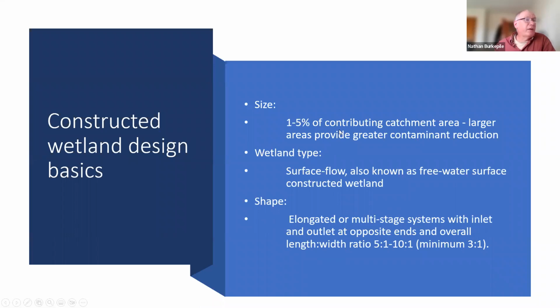When we are constructing a wetland to remove nutrients, we are trying to shoot for 1 to 5% of the catchment that the water flows into that wetland. Generally shooting for 3 to 5 would be ideal, but that 1 to 5 gets you a good removal of nutrients out of those surface flows. Your wetlands should be elongated, so it allows for more contact with plant life and that kind of thing, and not more of an oval shape, with a 5 to 1 or 10 to 1 ratio.